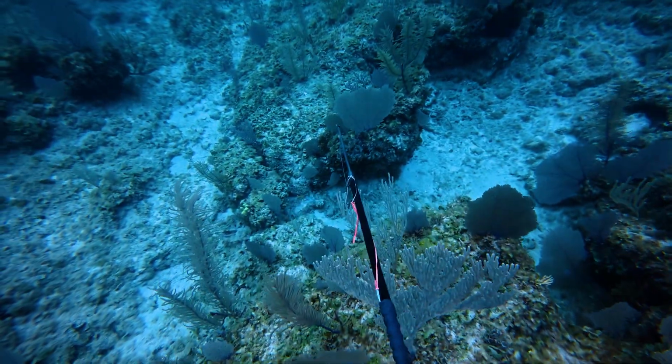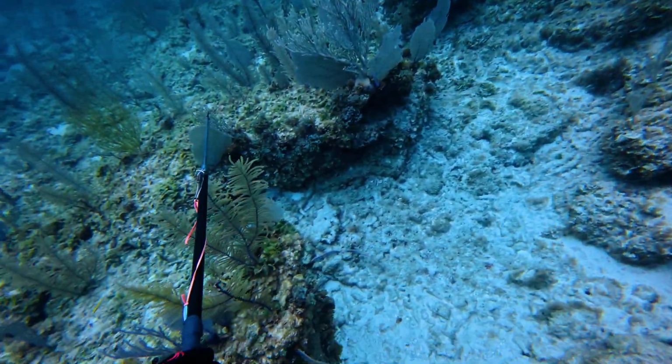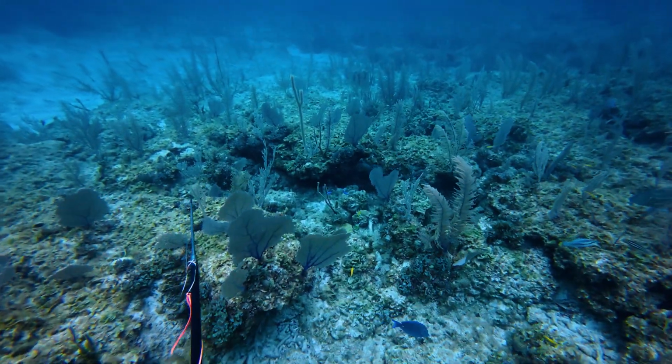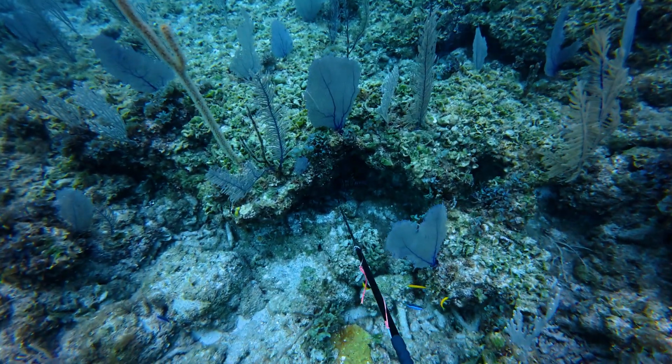Nice dog in there, man. Big boy. Needless to say, when you're in the Bahamas and you have just such an amazing amount of life on these reefs, you really want to try and fill the cooler when you can. It's not often we come over here, so being able to fill up the boat with a bunch of good fish is always the main goal.